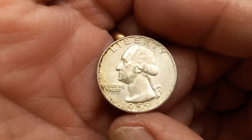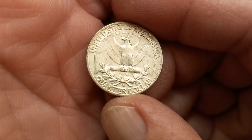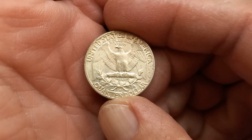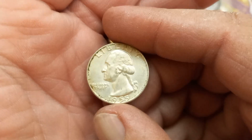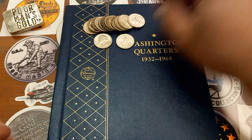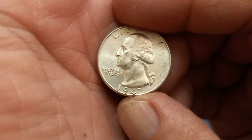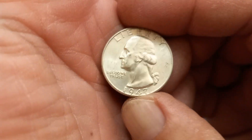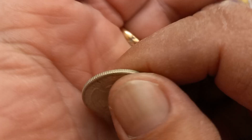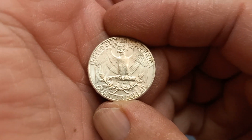And it looks like we got a nice little rim toning here on this 55. It's a 55D, Denver minted. Great looking coin, man. Excellent condition. No complaints on this, and I dig the little rim toning there. And we got the 1947, also in a BU. Check that out, man. Looks fantastic. It's a 47 Philly. Loving it, man.